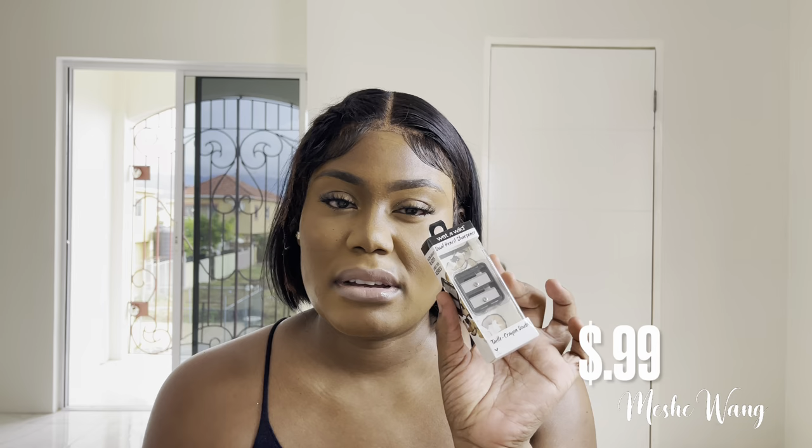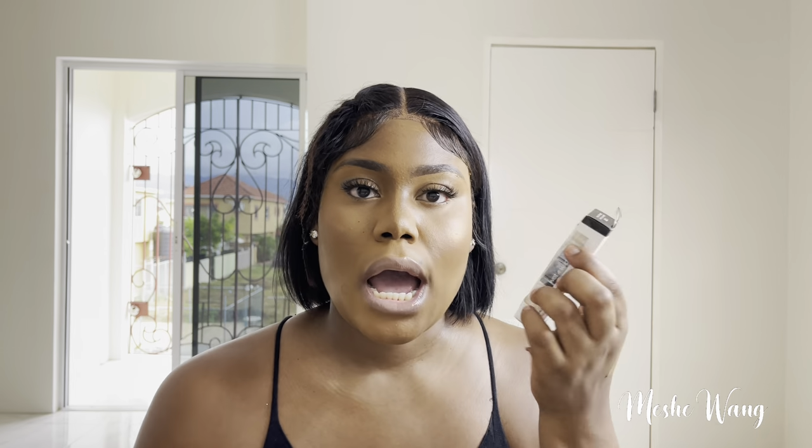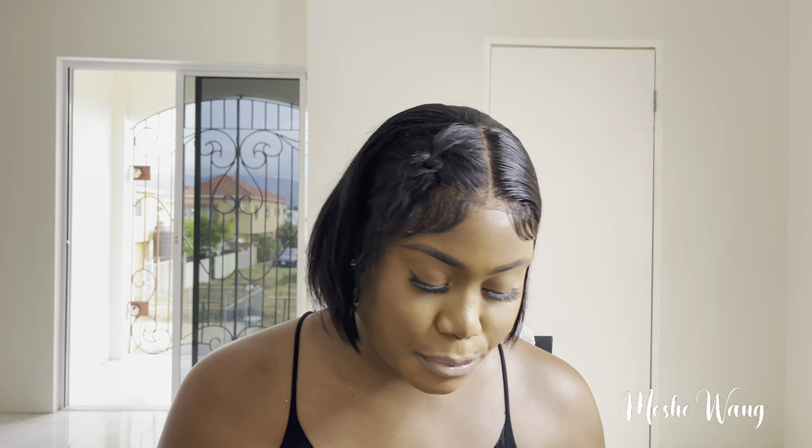As I said, I saw a lot of good reviews on that one. Never tried it before. This is the Wet n Wild Dual Pencil Sharpener. Just something to get. I think it was under $1, so I just picked it up and added it to my cart.